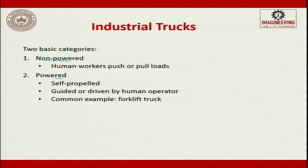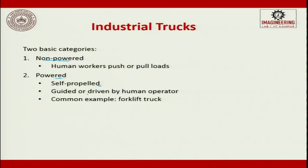You can see in many malls, like Walmart or Big Bazaar, when a small quantity is to be moved, from a truck it is brought down to a warehouse, and from the warehouse it is brought down to the line. There we use non-powered trucks where a human worker pushes or pulls. You can even think of an airport, when you take your baggage out and put it in a trolley, that trolley is non-powered. There are powered trolleys too; some disabled people or people with ailments who cannot pull or push a truck always use a powered vehicle.